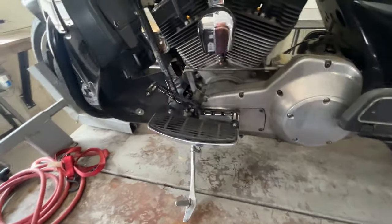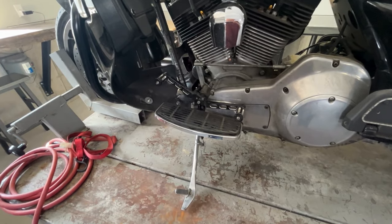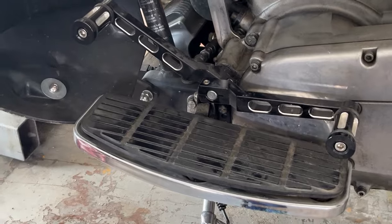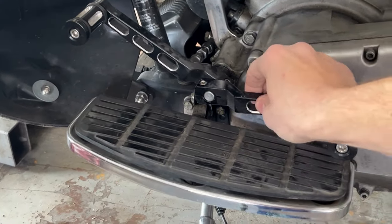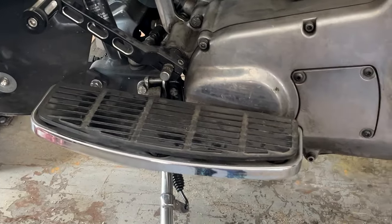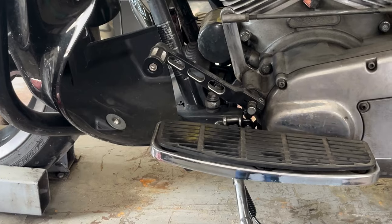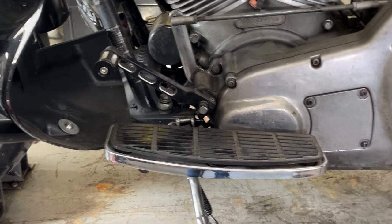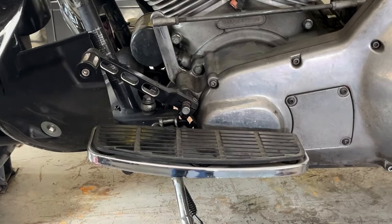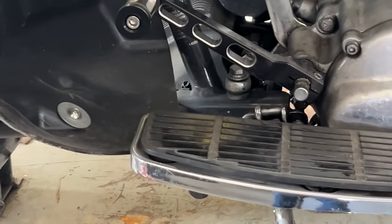So here they are on the bike. Again, for the money, you cannot beat these on Amazon. Now, me personally, I'd take this sucker right off, chuck it. I know people are mixed on the heel toe shifter. I don't particularly like the heel, but that's just my opinion. So here it is on the bike.